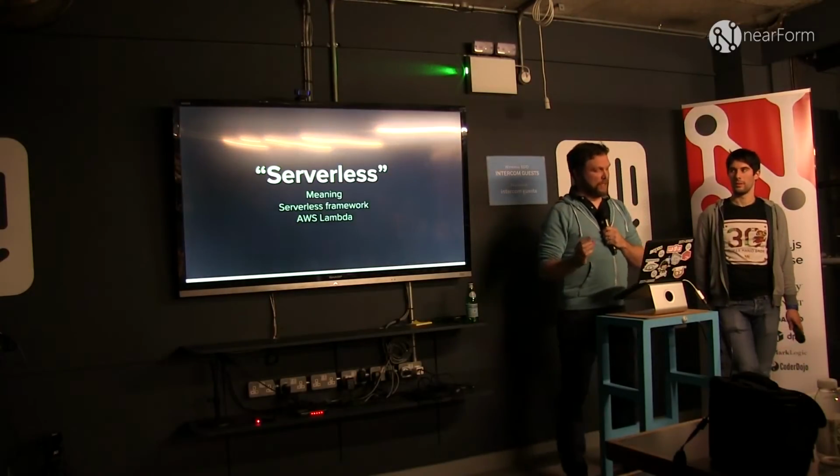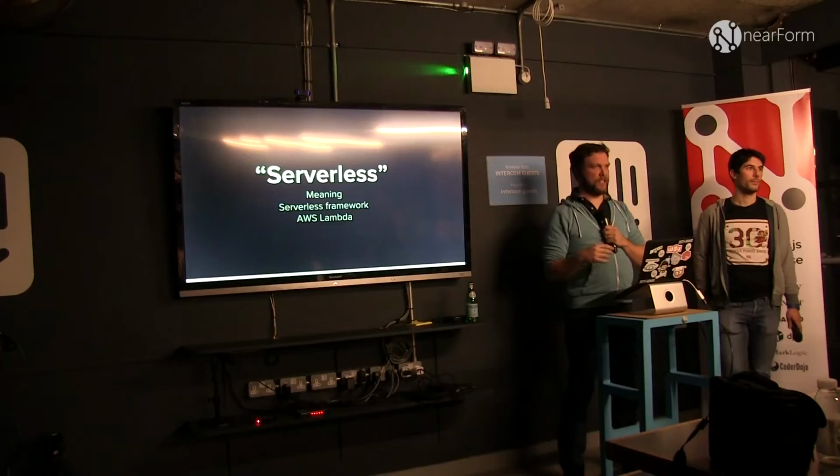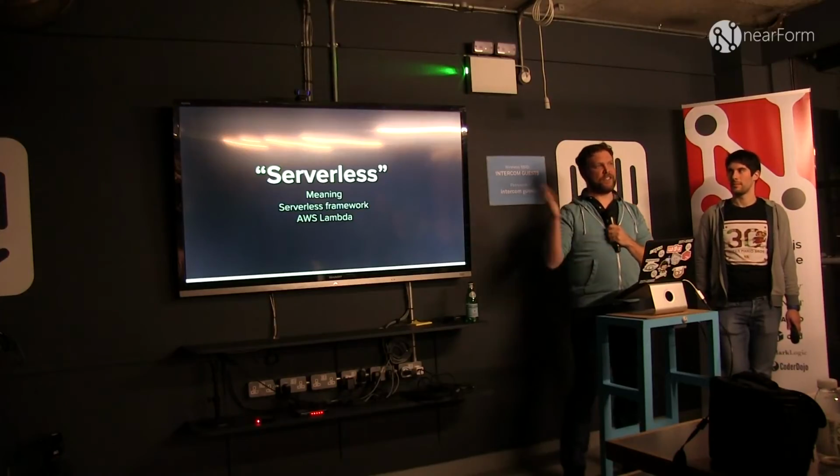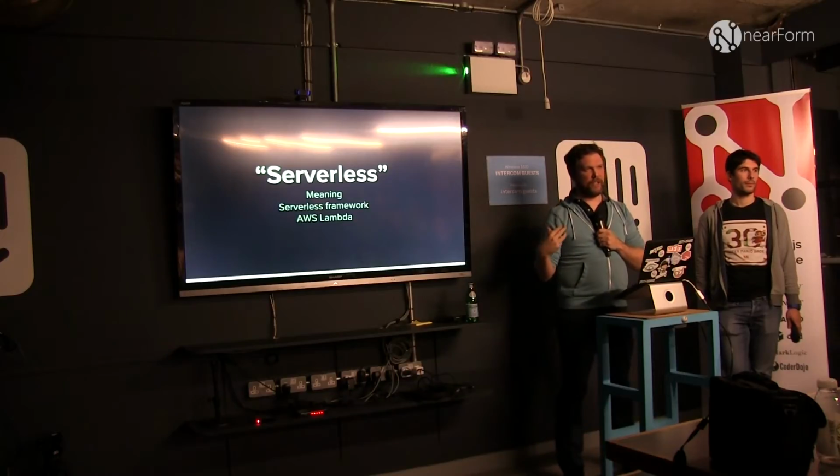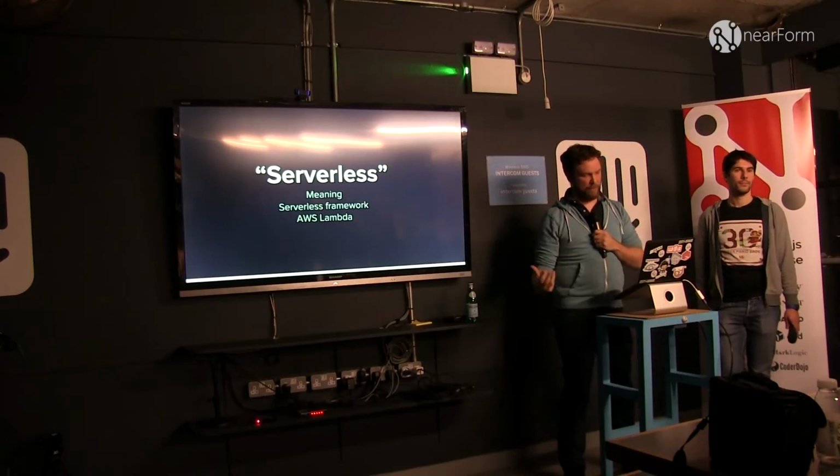Serverless has many meanings to many people. There is no such thing as serverless. It just means there is a server there somewhere in the background, obviously. It just means we're not managing it. In our case, AWS manages it for us.